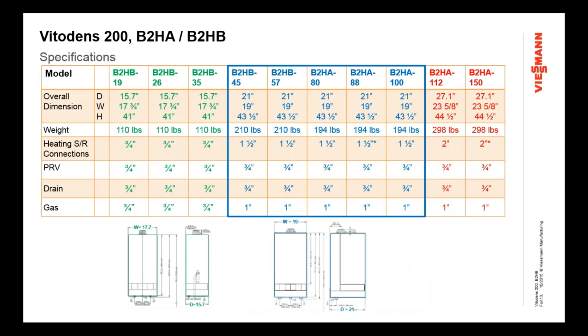You move up to the next chassis size, which is the 45 up to the 100 series boiler. And there are a couple of new models we introduced recently. So if you haven't looked at the series lately, we introduced an 88 model, and we changed the size. That's an additional model we just recently introduced. And now you can see the depth increases to 21 inches, and the width increases to 19 inches.